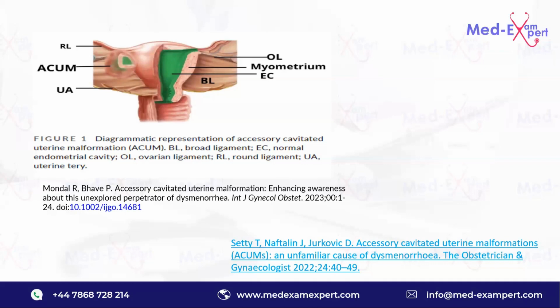Usually it is very small and doesn't get detected at birth, but when periods start, it has a cavity lined by endometrium, which is hormone sensitive. The endometrium also secretes blood, and this fills with blood and clots, expands and causes pain. That's why, during periods, this patient comes with dysmenorrhea. Usually in adolescent women, when severe dysmenorrhea is not managed with medication, ACUM should be suspected. Is it clear to everyone?